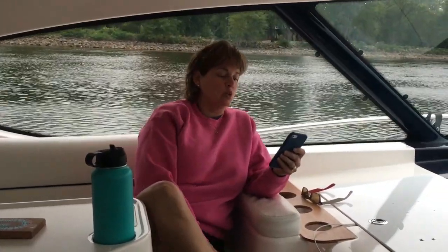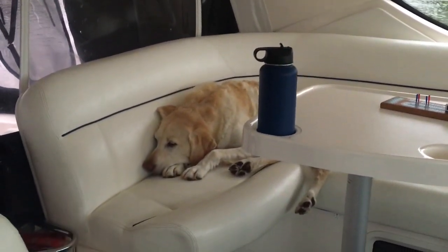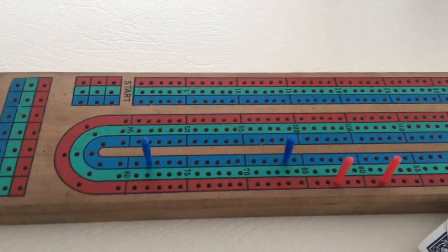My wife doing what she does on her phone, just reading articles. Reading the news, all about the hurricane, Dorian. Got it. And already asleep. What are we doing this morning, Heather? Playing cribbage. What's the score? Right now you're 5 and I'm 4 and you're in the lead in this game. We're the commanding lead. Oh, shut up. It's not a commanding lead.